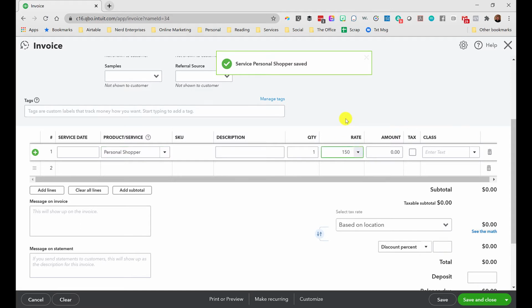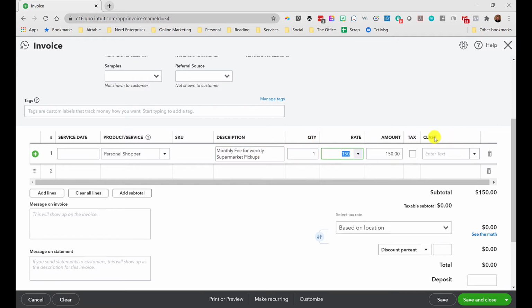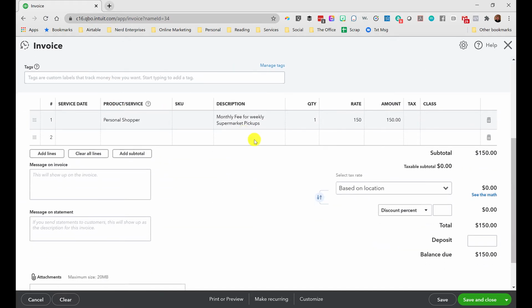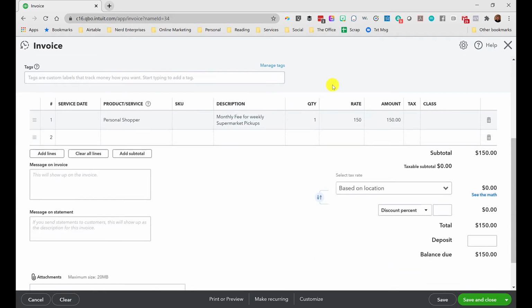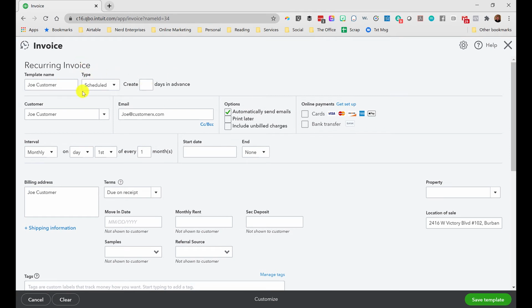So let's say you're going with me on the $150 a month thing, and this is for monthly supermarket, well, it's weekly, right? Monthly fee for weekly supermarket pickups, whatever you want to call it. Now, the other thing we'll want to do, well, first of all, this is assigned, obviously, to this customer. This is what we're charging Joe Customer for this service. This we can get rid of. I don't need that. There's some custom fields in here that carried over from other videos that I've done. So that's pretty much it. This will get us the income, and what we can do is we can make this recurring, okay? And so that gives us the recurring dialogue here.